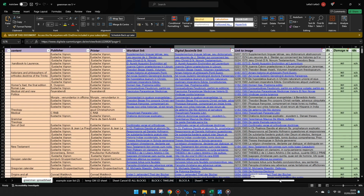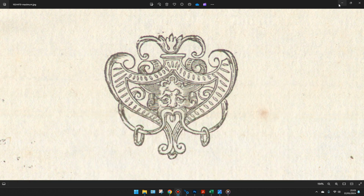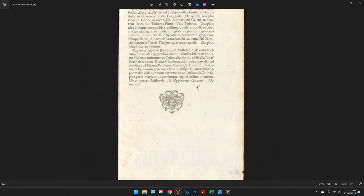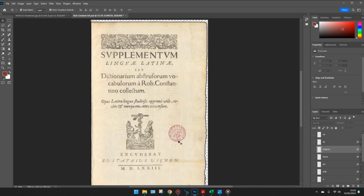We can see here all the Block A's, and basically this one is the original. This is the very first Block A in print. Now if we take a little look, we will have a look at the front cover. Here we have it, a Supplementum Linguae Latinae by a Rob Constantino.